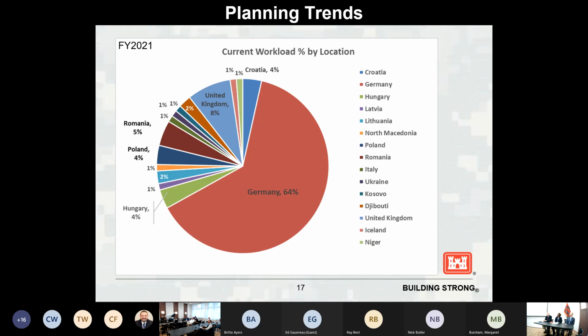So as you can see, Germany is still our hub of operations. Most of the projects are in Germany. That's 64% of the work. The next percent you'll see, the major increase from previous years, is work with the United Kingdom. So work for the Air Force in the UK is the next largest chunk, which is 8%. And then of course, things that have grown are work in Poland, Romania, Hungary, and Croatia. That all sits around 4 or 5% of the work.